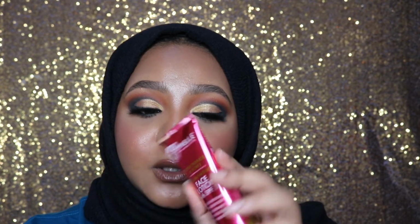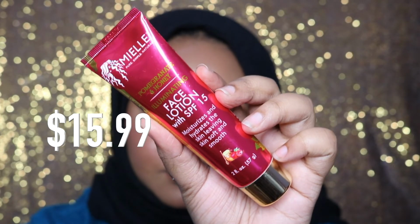For moisturizer, I also use one from the same company. This is the face lotion. It has some SPF 15. So this is a nice thick face lotion that moisturizes and hydrates and leaves the skin super smooth. It did help me with breakouts and those rashes on the forehead. It gives a nice plumped look to the skin.